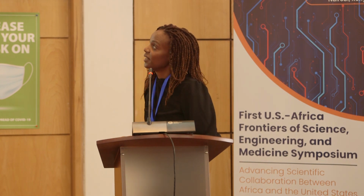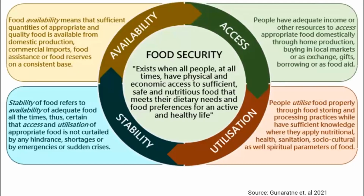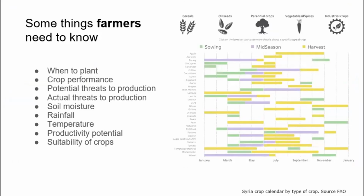So food security, these are the different components, but from the work that we do primarily, we're looking at availability, access, and possibly stability, because stability is a combination of availability and access. And so based off of this, if you think about availability, how much might be produced impacts how much food will be available.